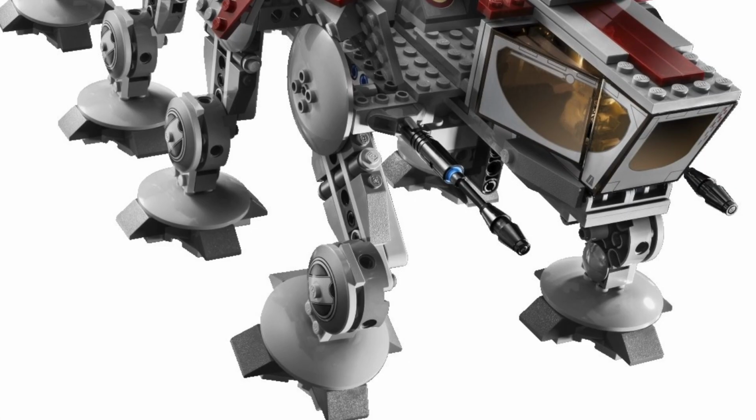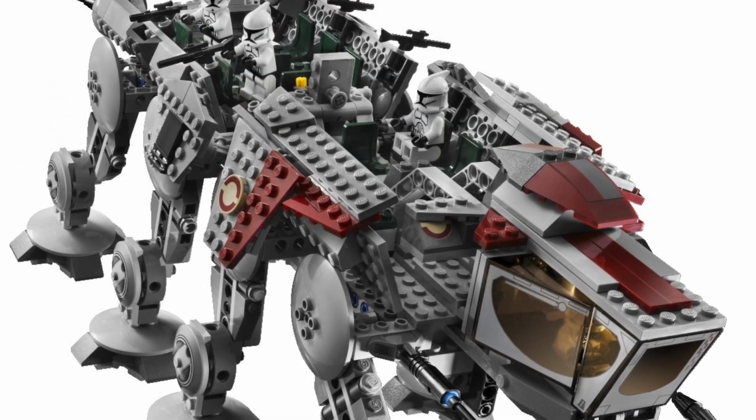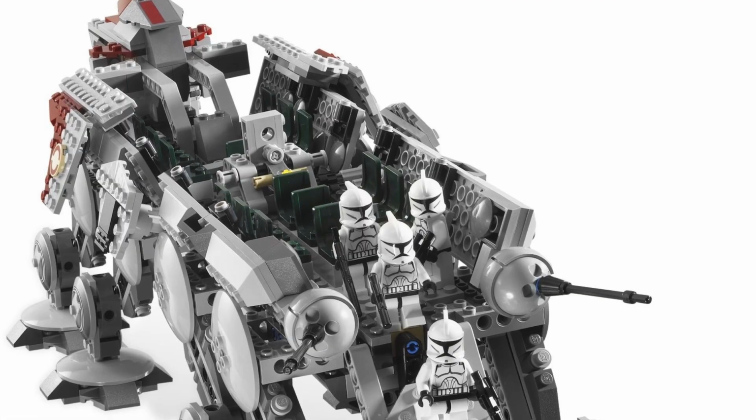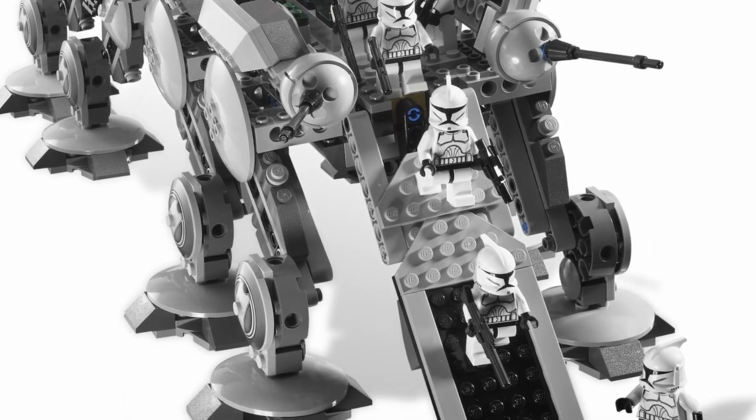The set comes with 8 clone troopers and offers unmatched playability. It's rare, it's expensive, and it's still one of the most technically impressive Lego sets Lego have ever produced. For Clone Wars fans, this is a holy grail.